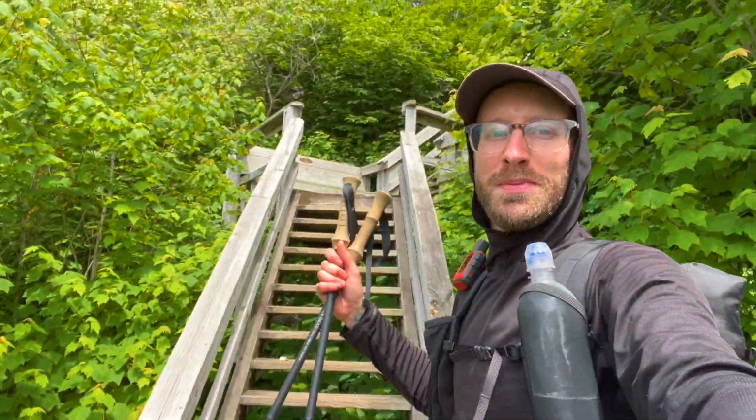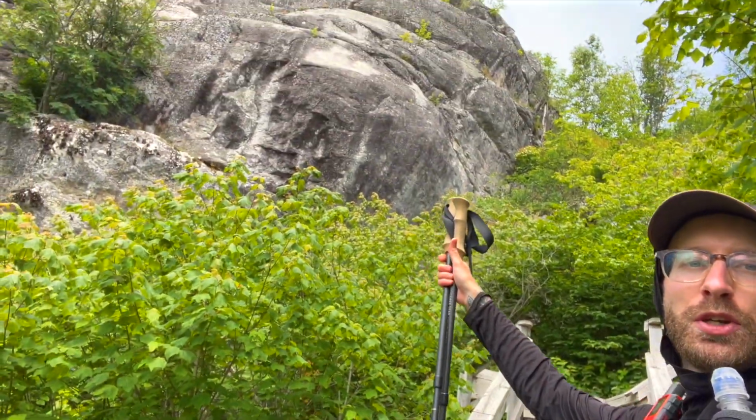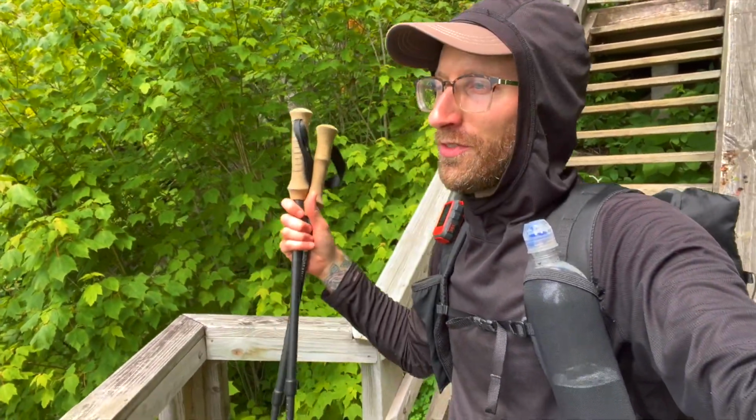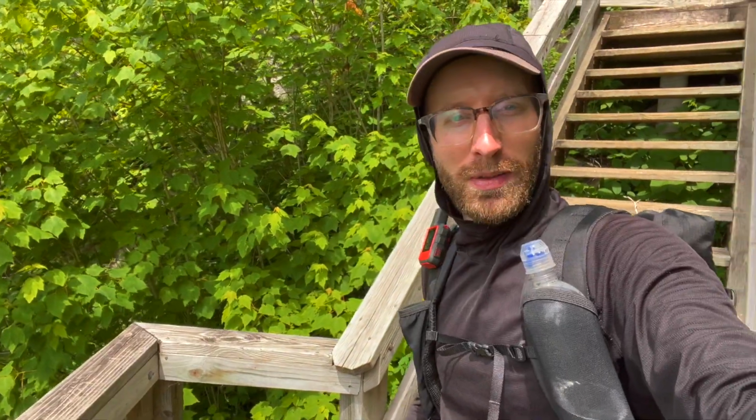I'm gonna keep going up Bob's stairs here, and hopefully no other trees fall down on me. I'm gonna make my way up to Day Hill, way up there. It's probably gonna be completely fogged in like it is everywhere else, but I got lots of time before I have to head home, so let's make the trip up there.